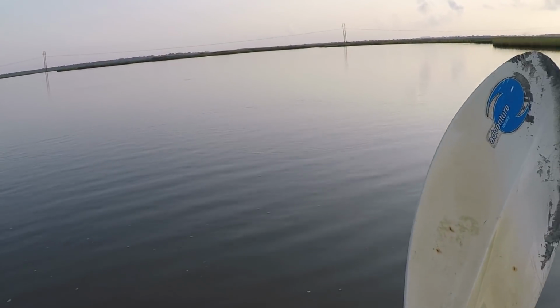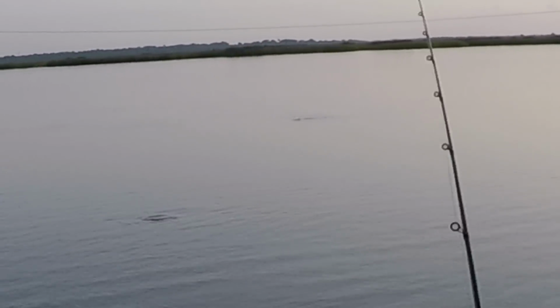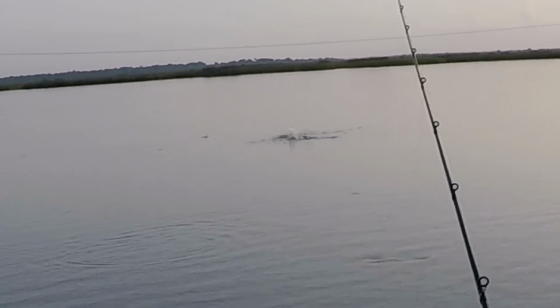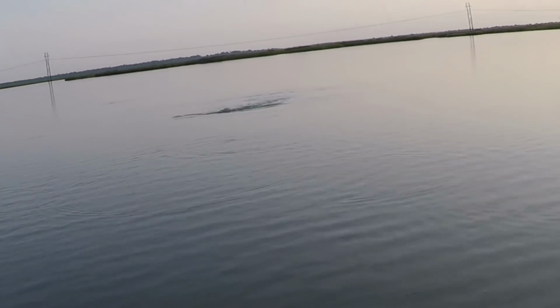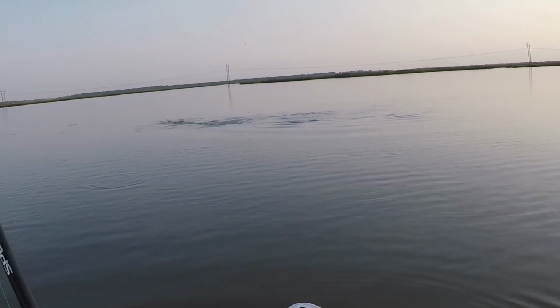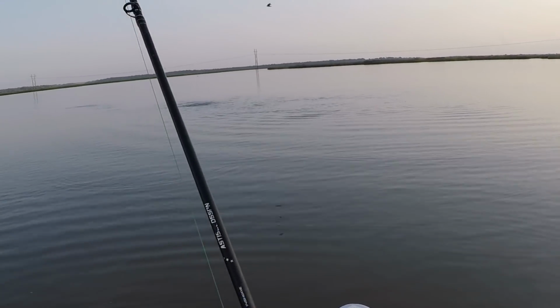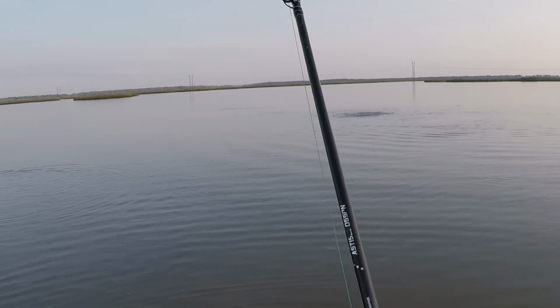Now, I don't know if that's the one we just turned loose, guys, but there's a fish swimming in the water. That may be the one we just turned loose. No, because he grabbed it. I don't think that one I just turned loose would have grabbed it. All right. Yeah, he's not a big one. I knew he wouldn't be.